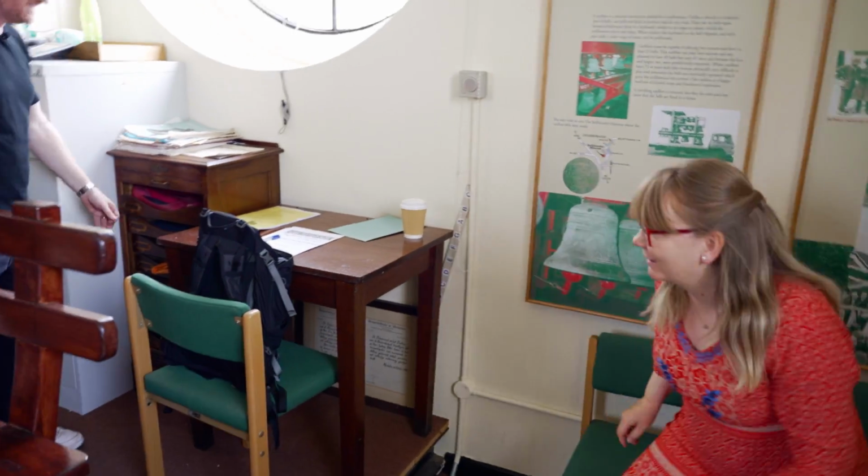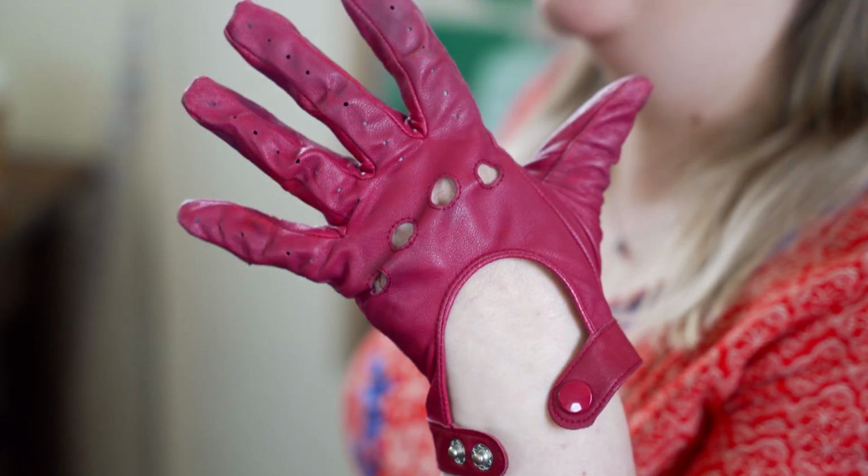Carillon's got better gloves than I do. Oh, you've got gloves? Let's see them. Oh, no, that's proper.